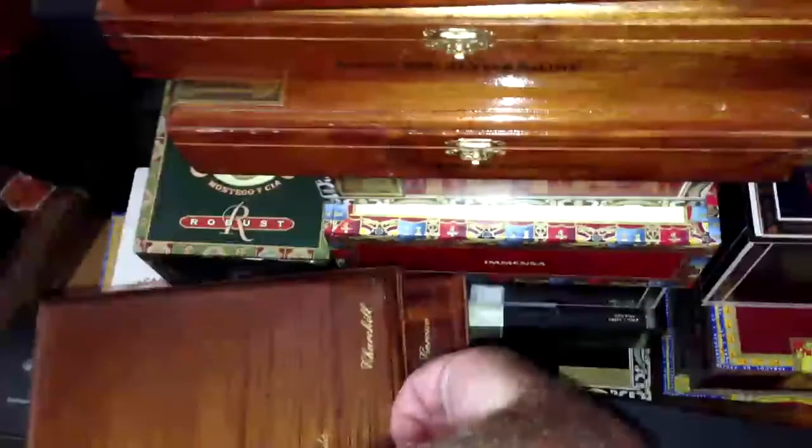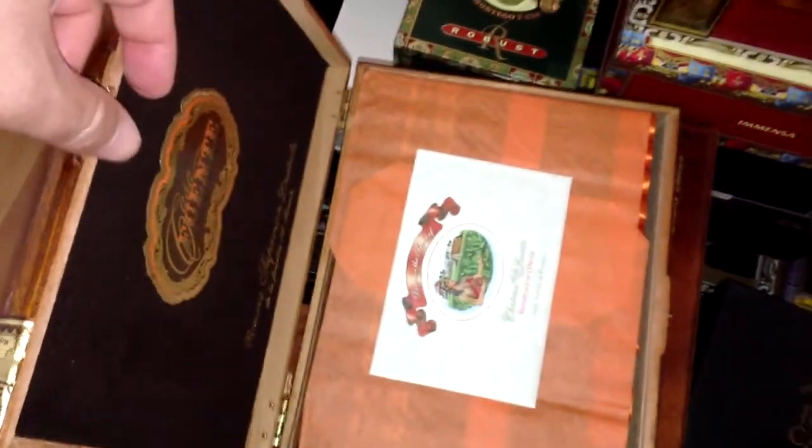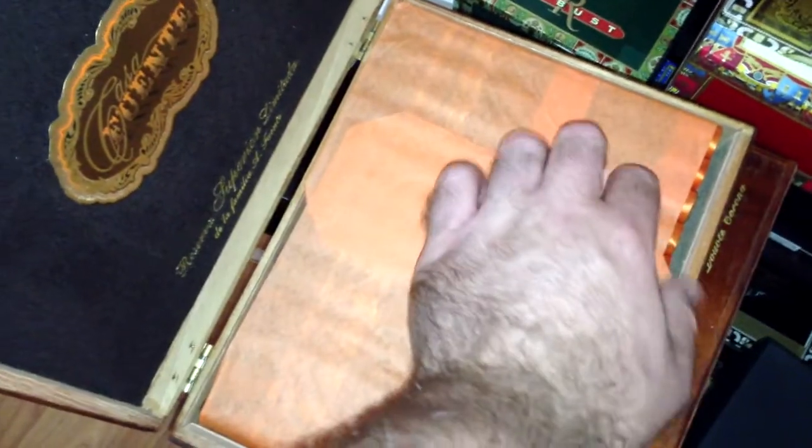And you know what? I have not had that many Casa Fuentes. I think maybe 2 or 3 in my life. I just kind of forget they're around, even though they're based right here in Tampa. They look great. They've got all kinds of really nice looking stuff. A lot of Rosados, a lot of sun-growns, and I'm a big Rosado and sun-grown fan.